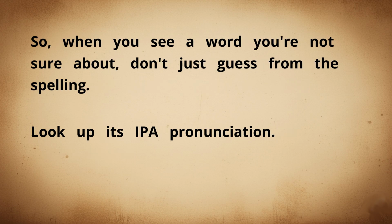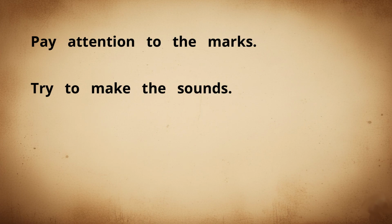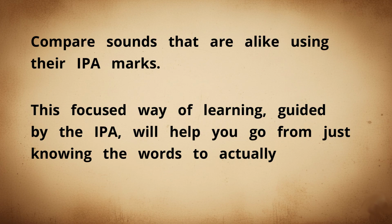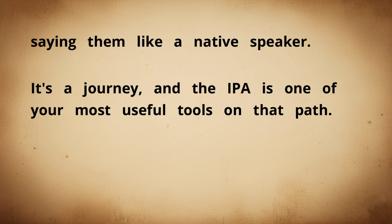So, when you see a word you're not sure about, don't just guess from the spelling. Look up its IPA pronunciation. Pay attention to the marks. Try to make the sounds. Use online places to hear them. Practice saying them. Compare sounds that are alike using their IPA marks. This focused way of learning, guided by the IPA, will help you go from just knowing the words to actually saying them like a native speaker. It's a journey, and the IPA is one of your most useful tools on that path.